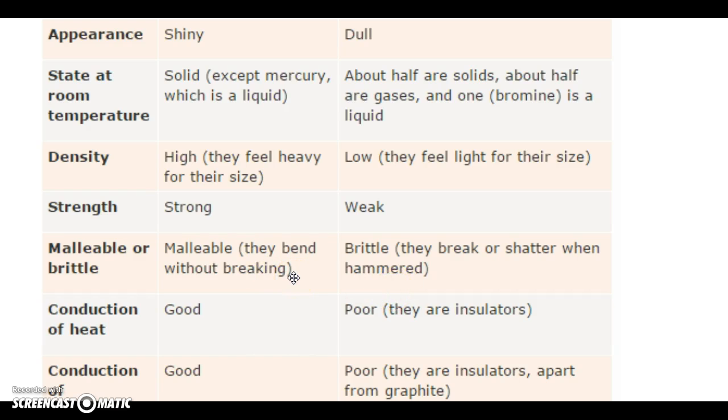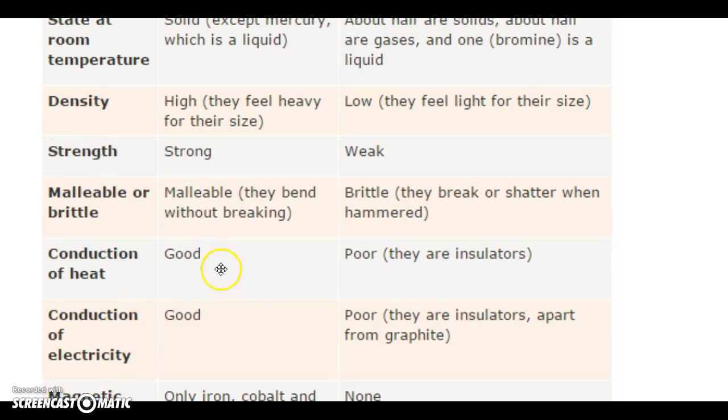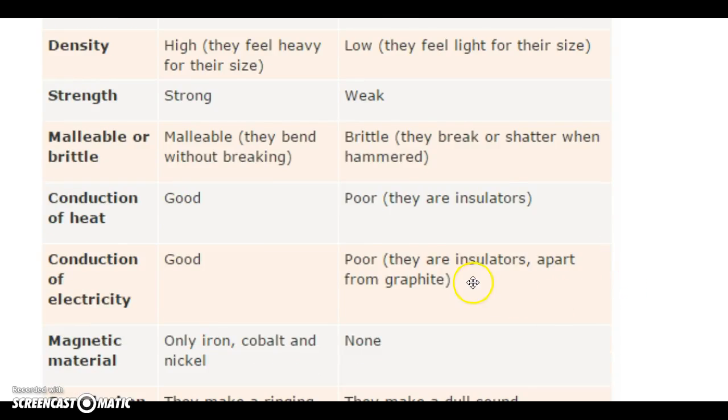So again, think about if you ever went to the Renaissance fair. You know that they can hammer the metals into different shapes, especially when they heat it, and it bends really nicely without breaking. So that's more about malleable. Conduction of heat and electricity. Yes, metals easily conduct heat and electricity. Nonmetals do not. They're poor, so we call them good insulators. Except for graphite for electricity, you don't need to remember that. It's a specific form of carbon, like what is used inside pencils. So we call it pencil lead, but really it's pencil graphite.